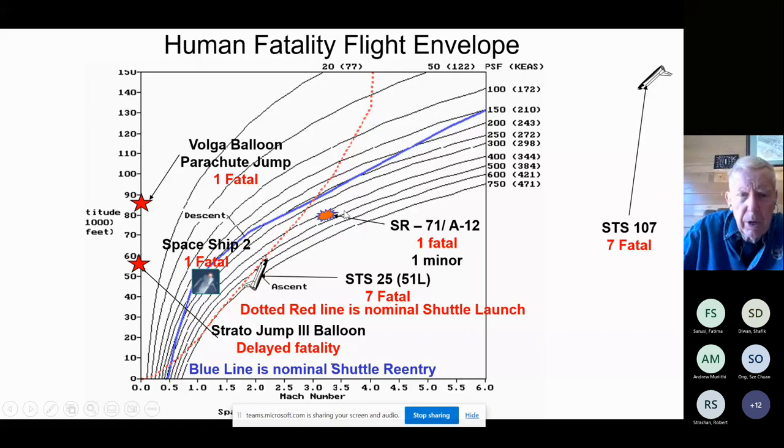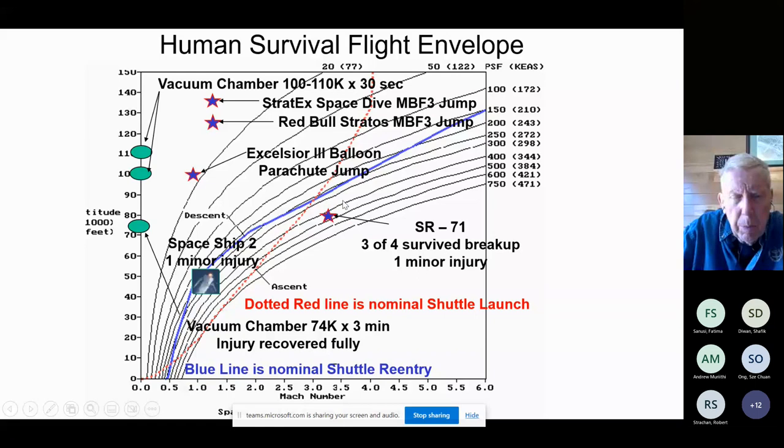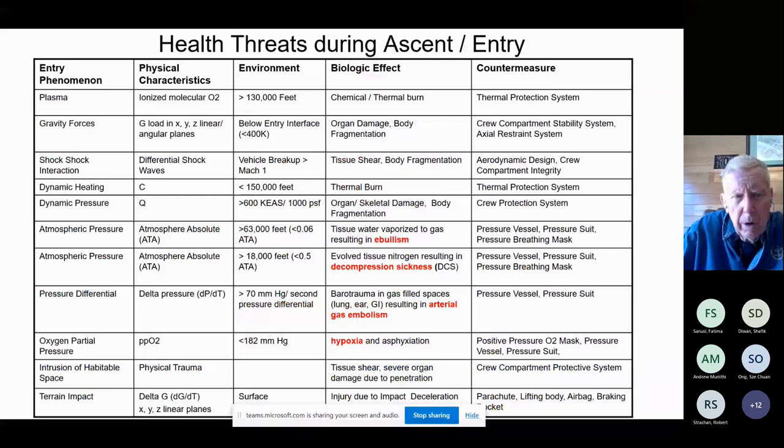What we're trying to do is point out the fact that some people live and some people die. If we can figure out how to make this less problematic, that's a good thing. So I came up with this chart that has all the different health threats, and I won't go into detail on it other than to say it's in this book chapter that I have electronically. If you want, I can send you a copy. I put this in for reference purposes.